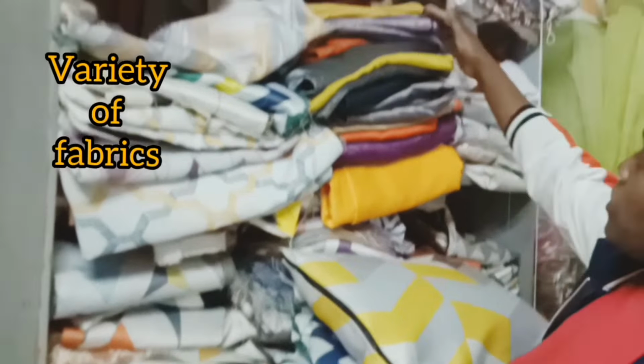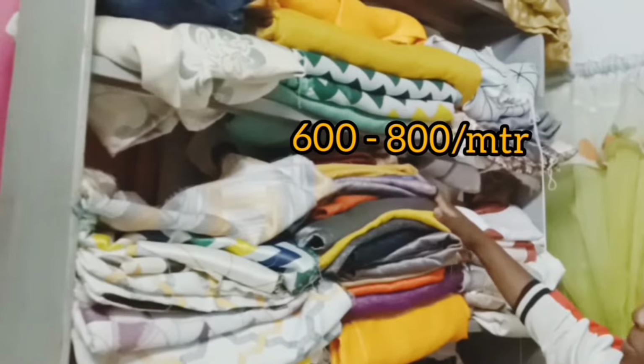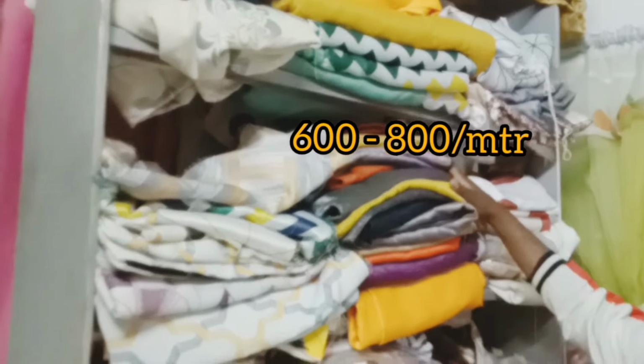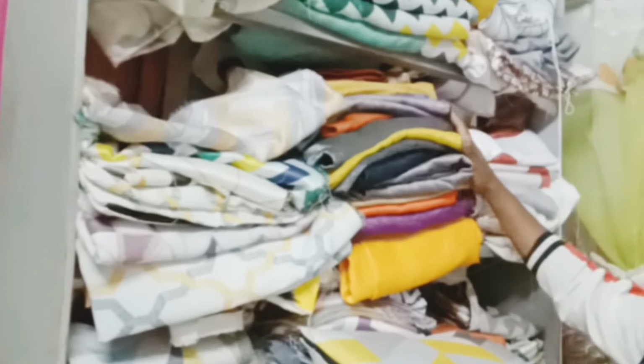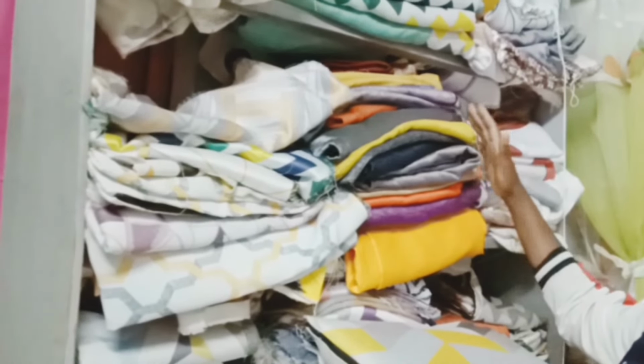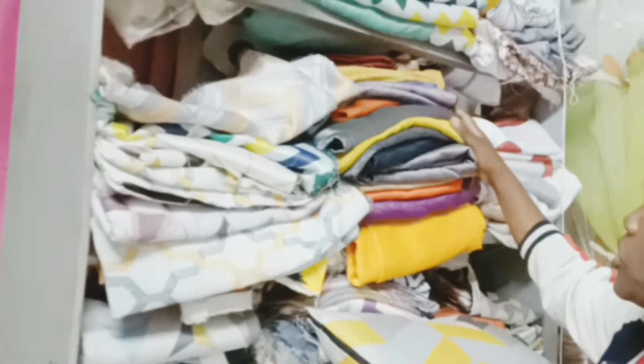So we have a variety of fabrics here. This fabric goes for between 600 and 800 per meter. Price includes stitching and taping. So the prices vary because the hook tape is a bit cheaper, but the eyelet tape for the rods is a bit expensive. So the price ranges between 600 and 800 per meter.